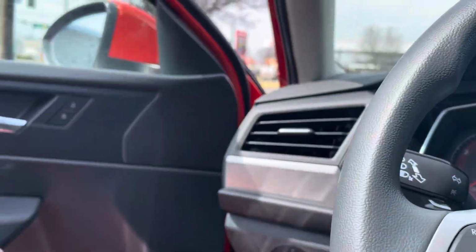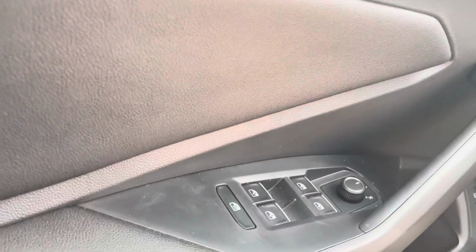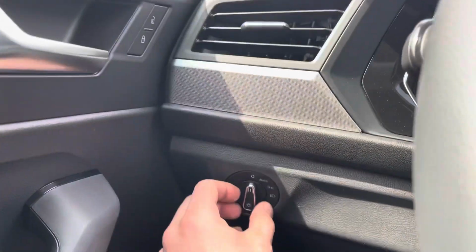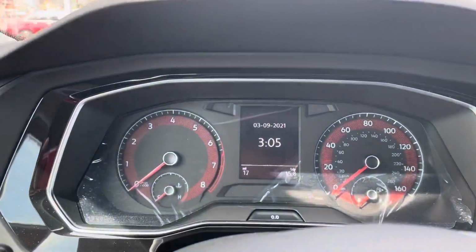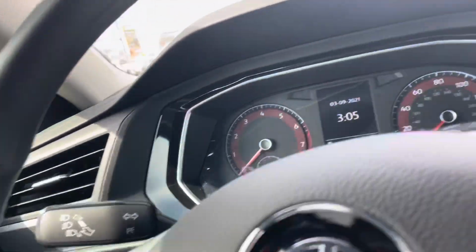We got the interior of the Jetta S. So you do have power instrument cluster. It's not a Chevy Spark. We don't take those off. You get power locks, power windows, power mirrors, all of that good stuff. Automatic headlights, right? You've got a partly digital dashboard with the analog speedometer.